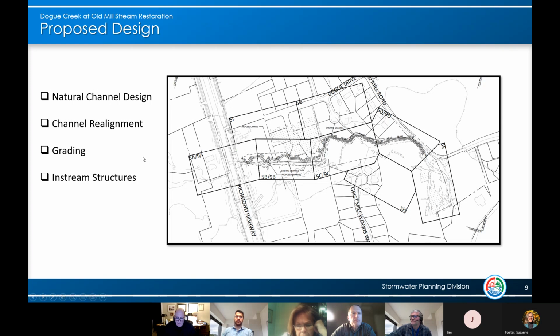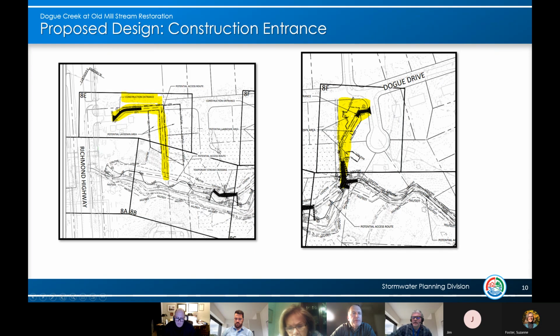And then this design will do a lot of grading from the stream. The old stream channel will have lots of habitat and in-stream structures to provide habitat features and accents. Also within the stream, we add either structural features or habitat features depending on the need for the particular area. Matthew, before you leave that image, can you go back real quick? Yep.